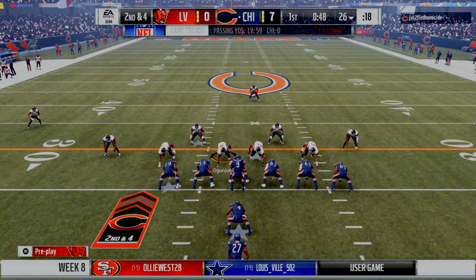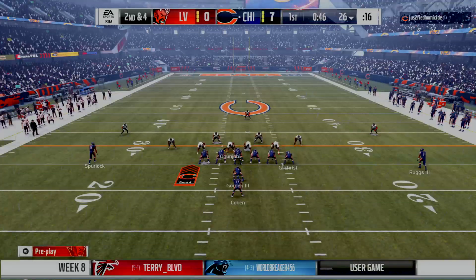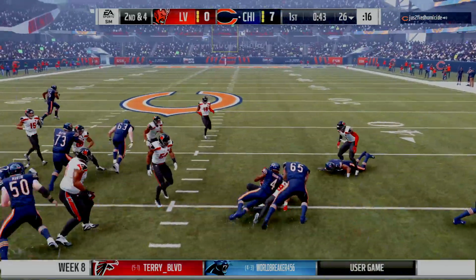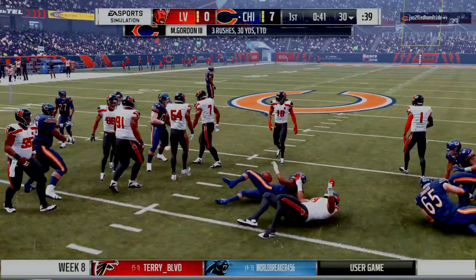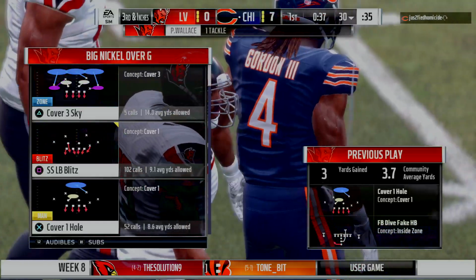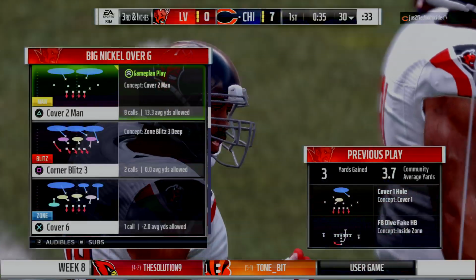Down. Set. Blue 90. Blue 90. They'll keep it on the ground. This time it's Gordon. And he'll get about 3 here as he's out to the 30. Pretty good job defensively. Thought he was going to get it, but they knew where that marker was, and they stopped him just short of it.